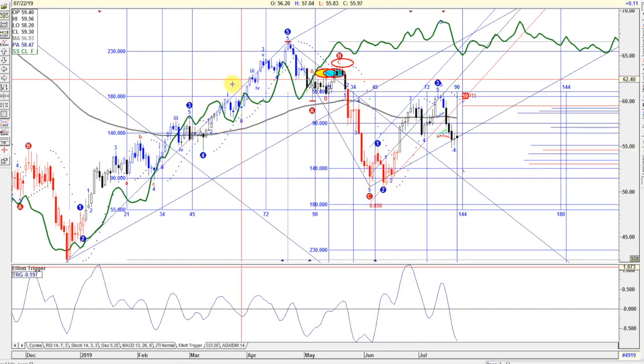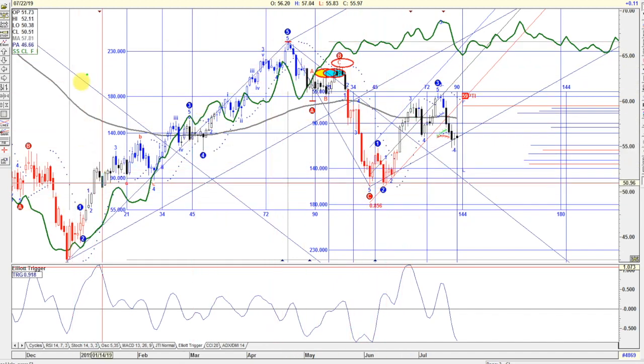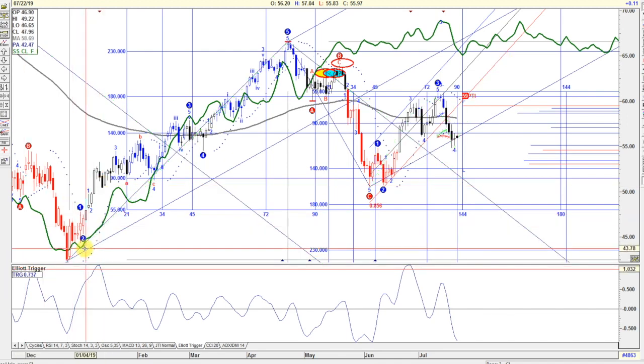Now this is a little more complicated. We have a Pitchfork. I know I got a lot of stuff here, but there's a Pitchfork coming from a high you can see right here, and it connects here, and then it shoots down. We broke out of this pitchfork. We're somewhere around here, so it looks like maybe we could be trending higher. I created another pitchfork, and it goes like that, so you can kind of see it there. And this is where we're at right now. So this is the battle line right here.